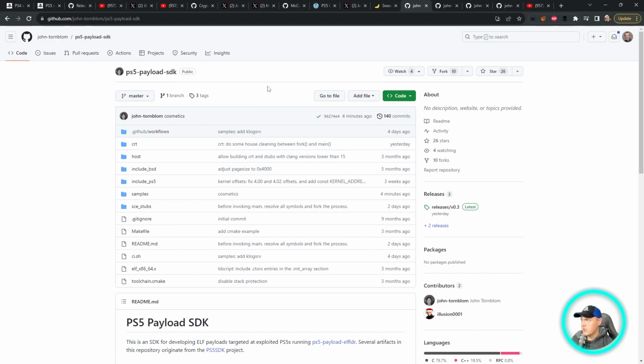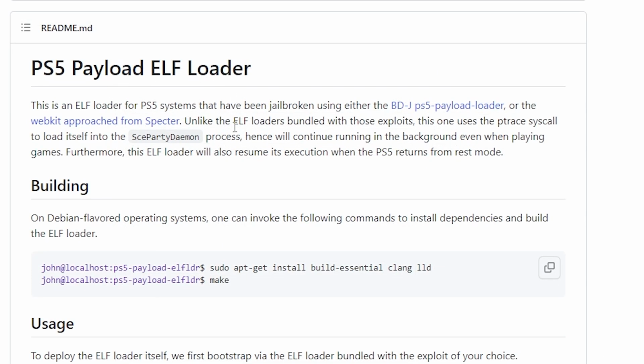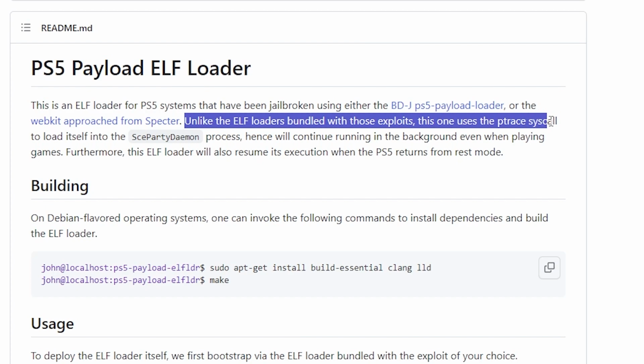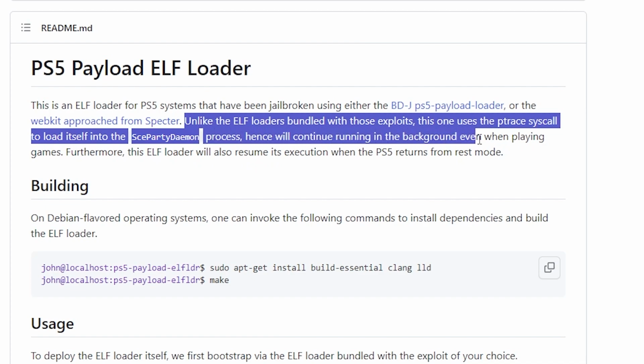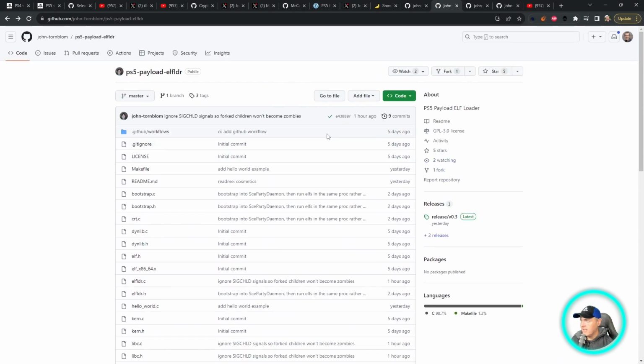Not only has John been working on this one, but there is also the PS5 Payload ELF Loader. So for this PS5 Payload ELF Loader, it says that unlike the ELF loaders bundled with some of the other exploits, this one uses a ptrace syscall to load itself into the SCE party daemon process. Hence, it will continue running in the background when playing games. Furthermore, this ELF loader will resume its execution when the PS5 returns from rest mode. So definitely another addition coming in here from John Tornblom for the ELF loader itself.